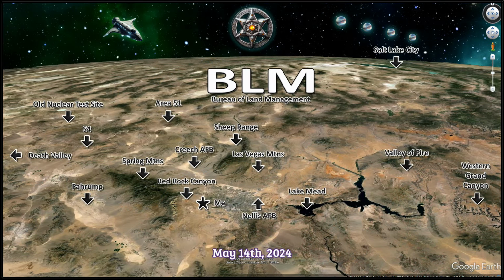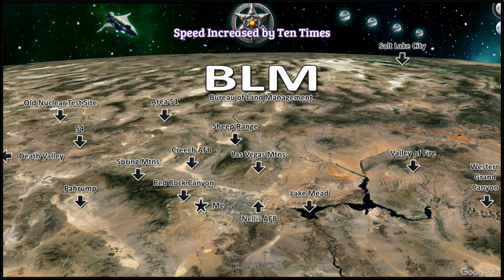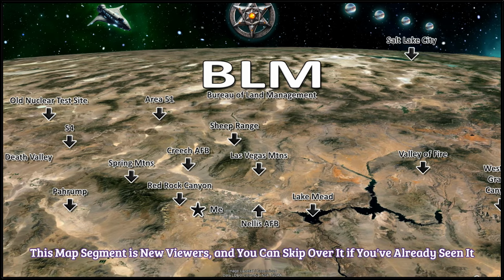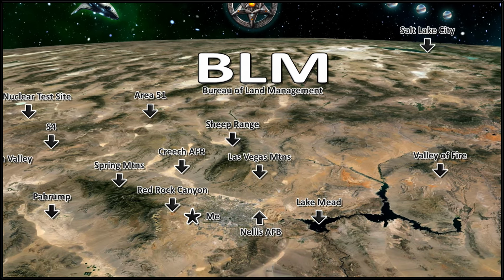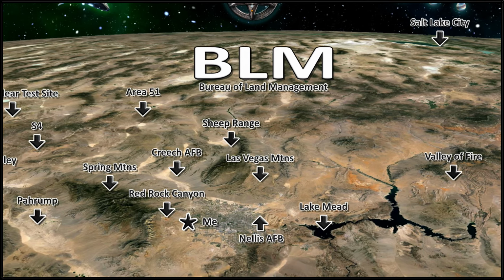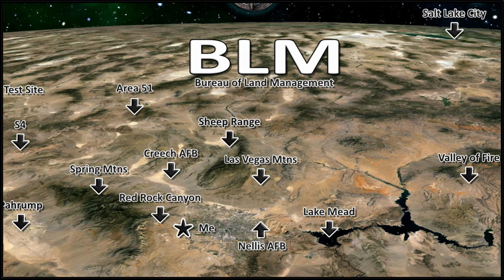This map ought to be really helpful because it shows true north up in the upper right hand corner. It's a Google map. And then a lot of areas of interest, in gigantic letters, I put Bureau of Land Management, because more than 80% of Nevada is owned by the government. But you see things here, even the western part of the Grand Canyon, the Valley of Fire, Lake Mead, Nellis Air Force Base, Creech Air Force Base.